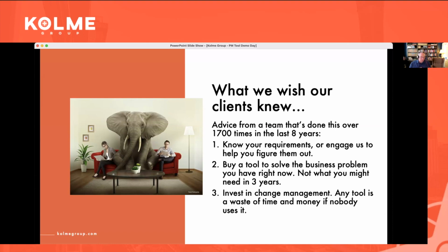And finally, maybe most importantly, is to invest some effort in change management. Any kind of tool you have is honestly a complete waste of time, whether it's a PM tool or any kind of business system that you have. These tools are a complete waste of time if nobody actually uses them. And so it's really important to invest some time and some effort to implement good, solid change management processes, communication, training, and there are whole frameworks around change management for business tools, which you should think about, and we can help you with that if you have questions on those as well.